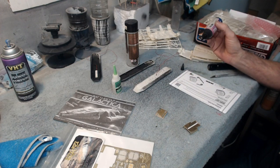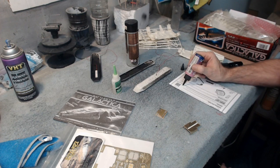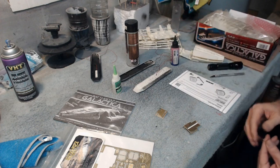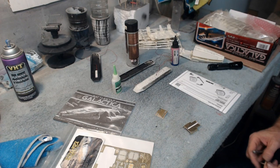We just don't need very much of this at all. We just need a little tiny puddle here. And again, the beauty of this stuff is that you can work with it as long as you want. It won't do a dang thing until you hit it with the UV light. It won't dry at all. You can wipe it off if you get too much. It doesn't seem to attack paint or anything like that, so it won't smear.